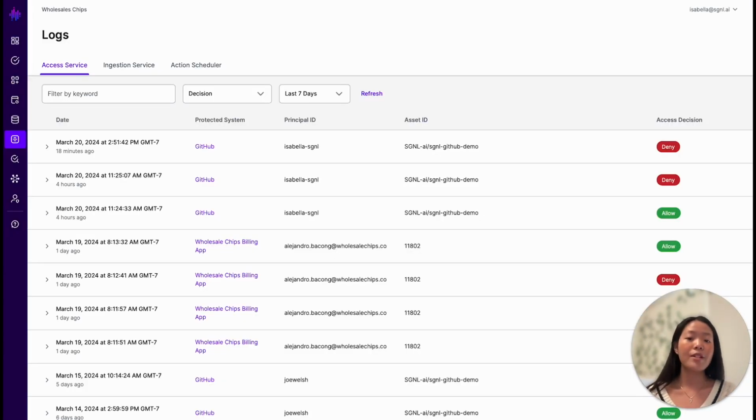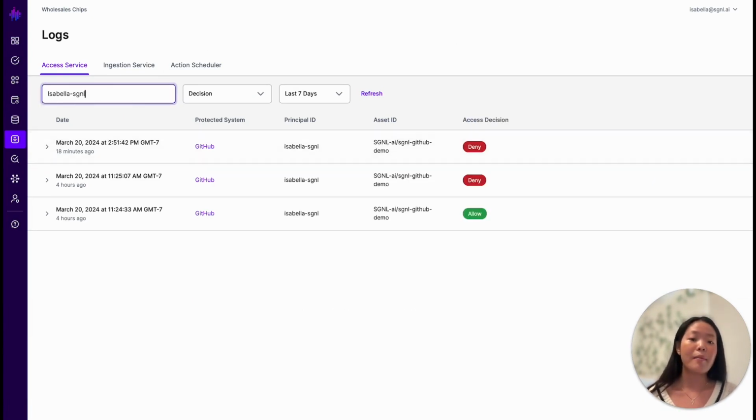Now let's jump over to Signal's access logs to see how our Signal policy resulted in me being denied access to GitHub. Since Signal synchronizes access management across systems of record, Signal makes auditing access easy with information from all systems of record in a centralized platform. We can filter these access logs on my individual user to examine my individual access decisions. Then we can see here that I was denied access in the logs, as we just saw when I tried to merge code in GitHub.